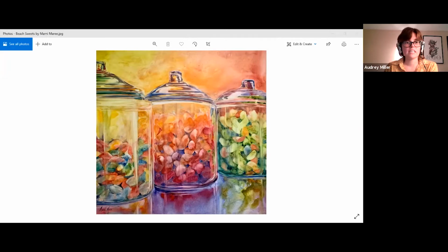This is Opposing Ideas, number 2, by Lynn Goldstein. And then Lynn, as you can see, has a really great use of color.